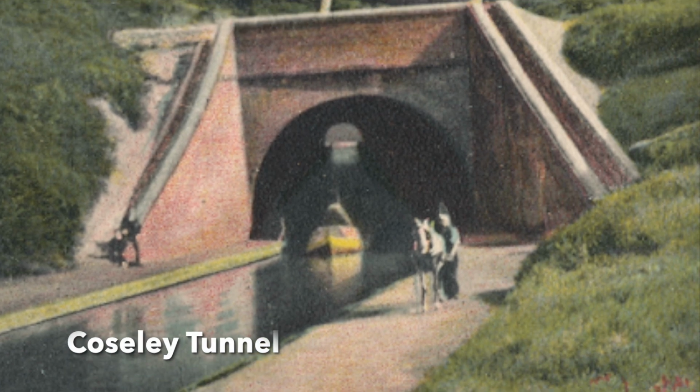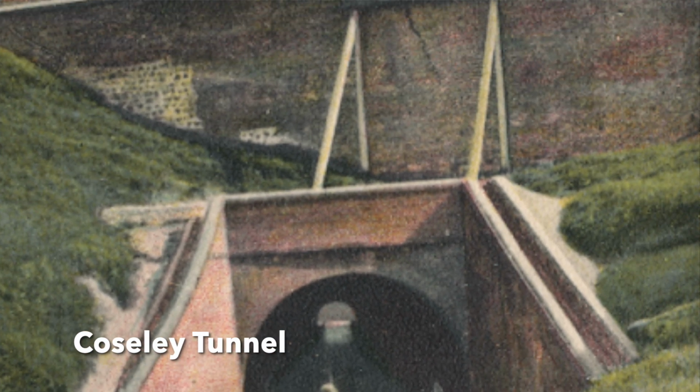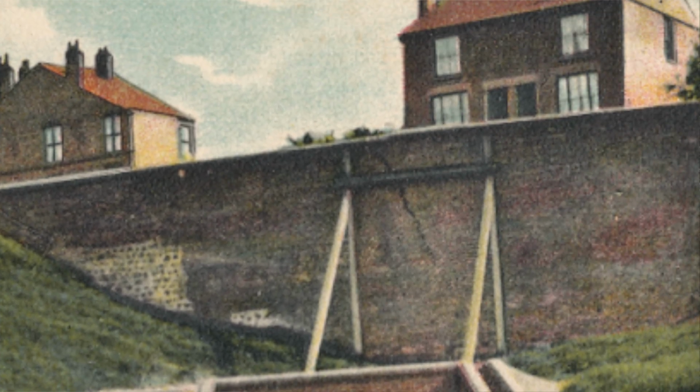The tunnel was a massive engineering challenge due to the saturated ground that it went through. Ground which was riddled with abandoned mine workings. But it was finally completed between 1835 and 1837, a few years after Telford's death in 1834. It was built to his double-width design with towpaths on both sides, and it continues to be used today.